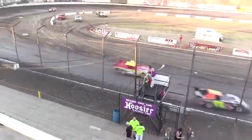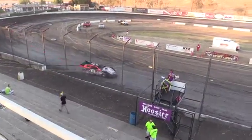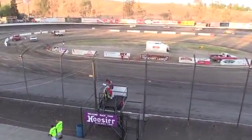Tony Toast in the 91T. 27 Nick Bartels. 77 to be determined. 11X is Steve Drake. There's just one of them. And then Sanders and Childress rounding out the field.